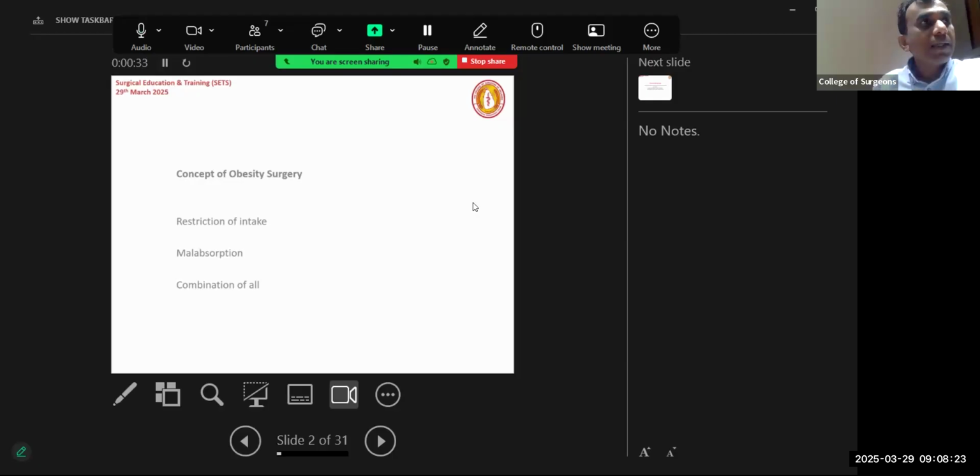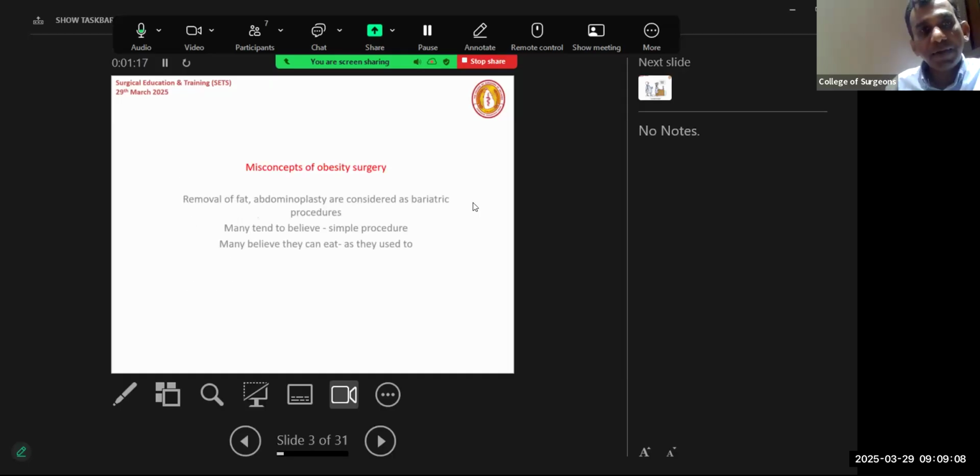So there are a few things that I would like to highlight. One is the concepts of obesity surgery. So as everybody correctly understands, can you hear at the back, right? Restriction of intake is one of the concepts of obesity surgery. So somehow you restrict the intake. The second thing is avoid absorption, right? So you reduce the absorption. Then in most of the cases it is a combination of all, right? But this is the simplest view of the concept of obesity surgery. But there are misconceptions. So we have to rectify that as well, because nowadays surgery is considered the last resort for treating obesity.